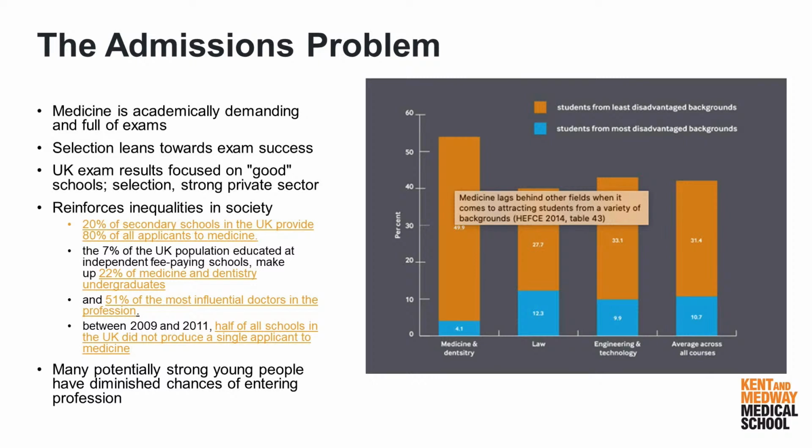And that's because medicine is academically demanding, and it's absolutely chock-a-block with exams, not just in medical school, but lots of exams afterwards when you are actually in specialist training. And that means, therefore, that selection tends to lean towards exams with success. However, if we just pick out the people that do the best in exams, whether they be A-levels or UCAT or whatever exams, then that biases our intake towards good schools, essentially towards the selective state schools and towards strong private schools. And that then reinforces the types of inequalities that we have in our society.